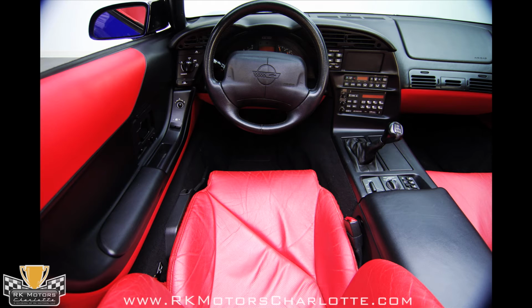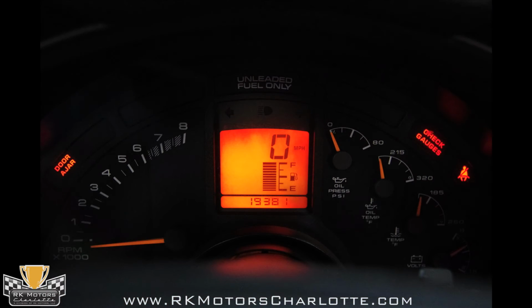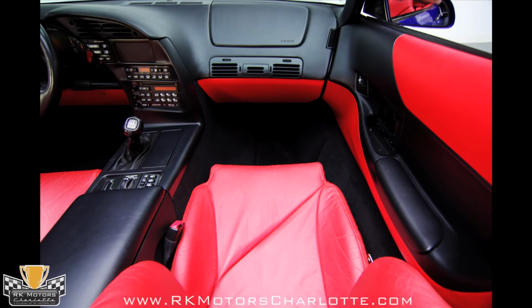The final piece of the Grand Sport equation is a bright white convertible top that stows quickly and easily behind the hard deck, leaving no trace behind.